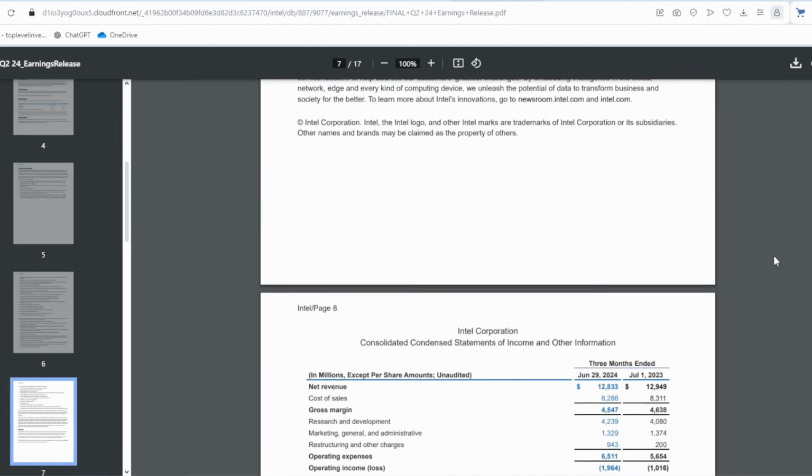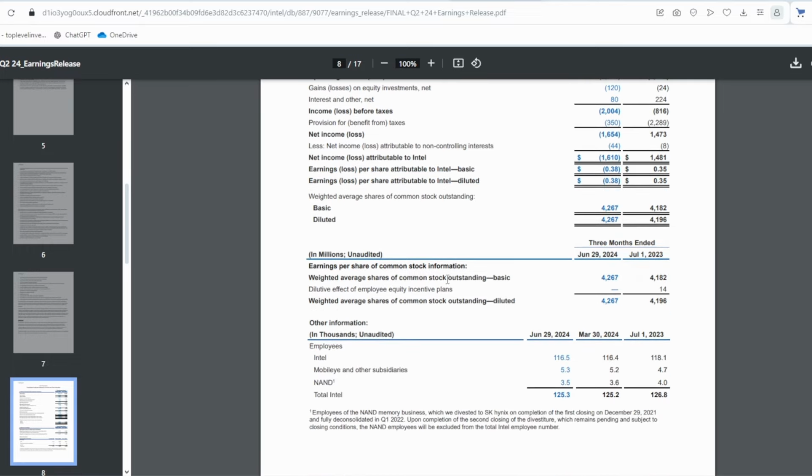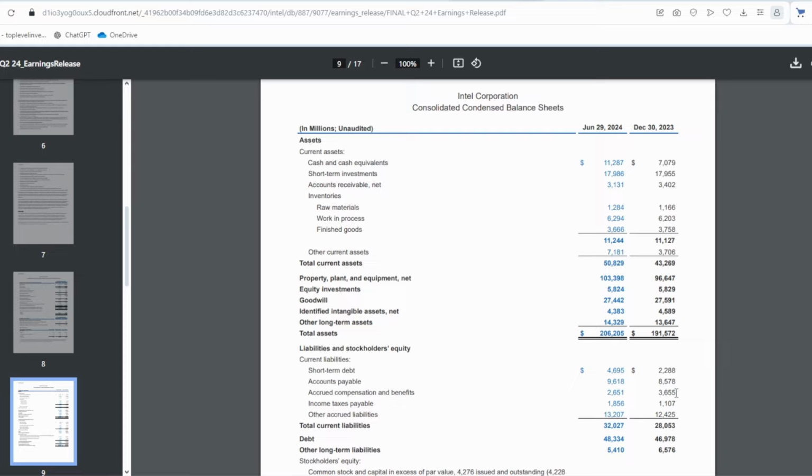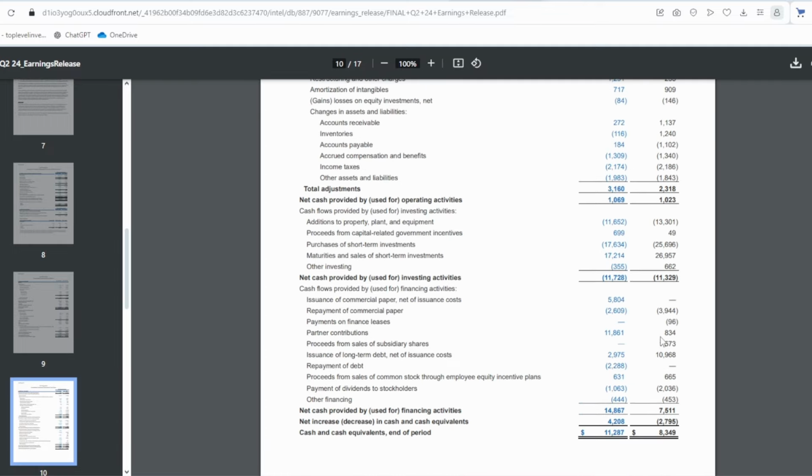Operational realignment. Intel is restructuring its operations to create a more agile and efficient business model. This includes separating financial reporting for Intel Products and Intel Foundry, allowing for clearer visibility into each segment's performance. Investment in technology. Intel is focusing on advancing its technology, particularly with the launch of its Intel 18A process, which aims to regain leadership in process technology and improve product offerings.